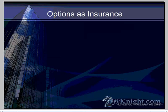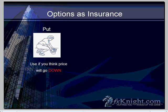All right, now let's take a look at an example with a put and how that would work. If you'll recall, I said buy puts. If you're a speculator, you normally buy a put if you think the price will go down. Well, me being the contrarian, I don't like that rule. We're using options as insurance, not as speculation. So we're going to buy a put if all our analysis leads us to believe that price is going to go up. Then you buy a put. We do it the opposite way.